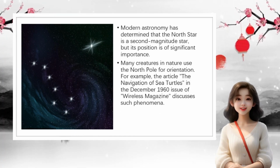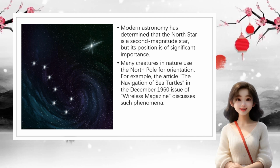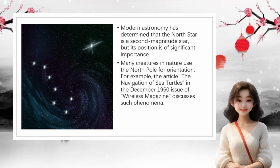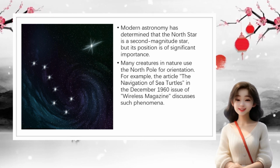Modern astronomy has determined that the North Star is a second magnitude star, but its position is of significant importance. Many creatures in nature use the North Pole for orientation. For example, the article, The Navigation of Sea Turtles, in the December 1960 issue of Wireless magazine discusses such phenomena.